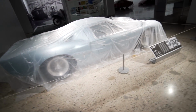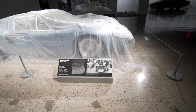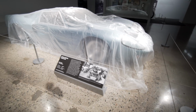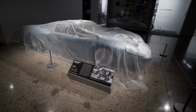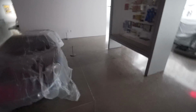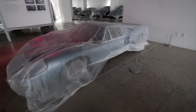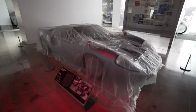Again, another road-going race car. Such a theme for the 50s, 60s, and 70s: take race cars and turn them into road cars instead of the other way around. And the lights are out. I'm not controlling that. I don't know who is. But yeah, this thing, the Mark III GT40, the original and iconic car that really set Ford apart.